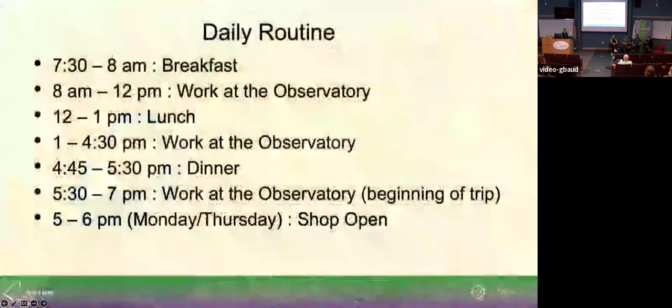And then, yeah, we had a very daily routine, like Anthony said. From 7:30 to 8 a.m. you had breakfast. From 8 a.m. to noon, we would work at the observatory. 12 to 1 was lunch, and actually we usually would go to lunch about 15 minutes later. They have a rule where researchers go 15 minutes after the start time so that all of the Kings Bay employees can go get food first. Because otherwise you have a mad rush.